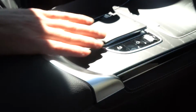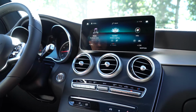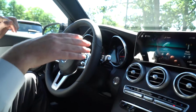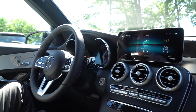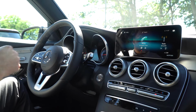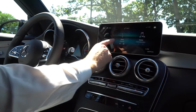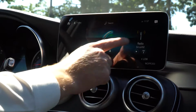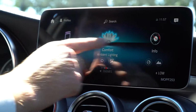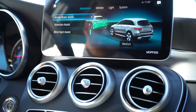As we move up the armrest, we do come to this big control pad, and this is going to be one of the primary ways to control the new infotainment center by swiping left and right. Now this is very, very user-friendly. Mercedes-Benz came out with this in 2019 with their A-Class, and now for 2020 they have updated the infotainment center on the GLC. Up top here, it is all touchscreen, extremely user-friendly. I can get to different options by touching it, different ambient lighting, all kinds of very user-friendly options on here.